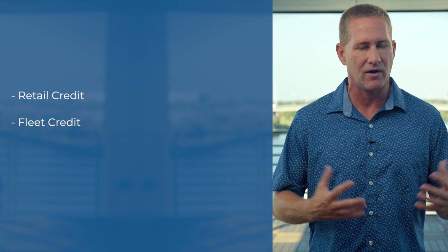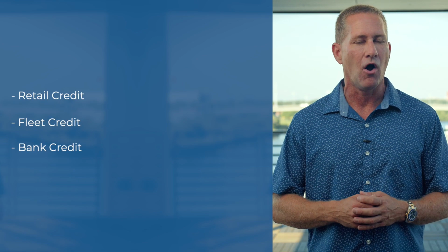Now, typically when we think about business credit building, we're getting these starter vendors, we're building an initial credit profile and score, and then we move through these tiers of business credit building. We get retail credit, we get fleet credit, we even get bank credit as well. But these advanced business credit vendors are rarely ever mentioned in the process, and there's a reason why. Because they don't report to the business credit reporting agencies. So unfortunately, they get ignored.